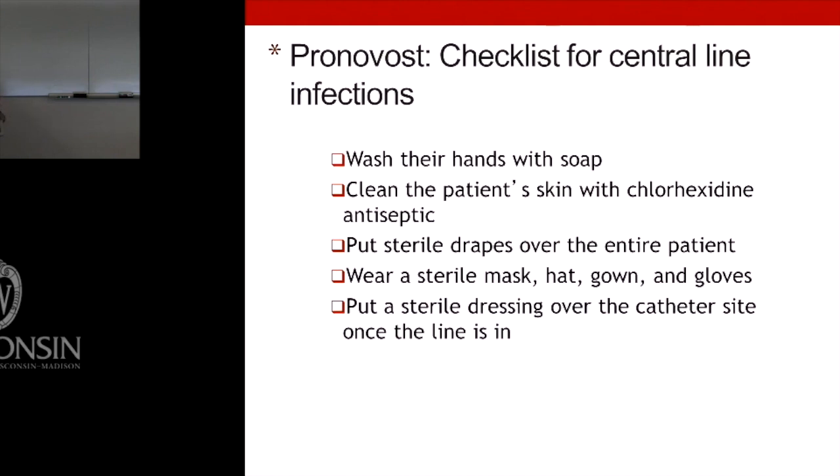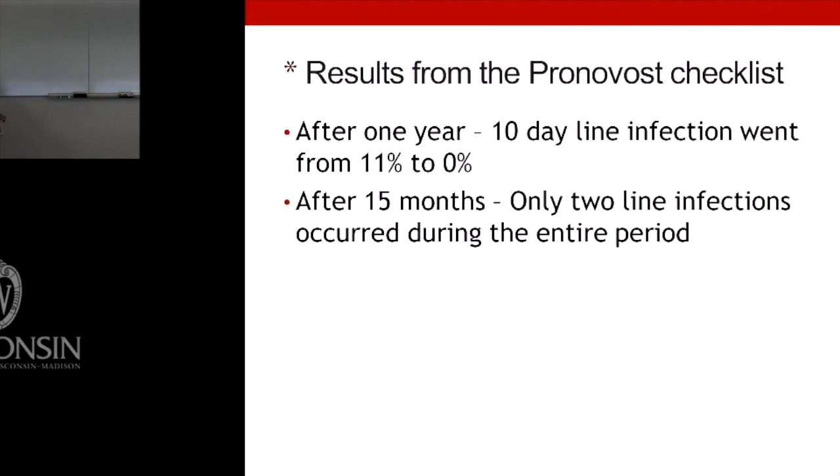After he showed that these steps are being missed, with the blessings of the hospital, the nurses were given the authority to say something when one of these steps was missed. When the doctor was doing it, usually there's a nurse around, and they were told that it was okay to say, "You missed a step, doctor." So that was the checklist, and the nurse would go through it as the doctor is putting in a central line, and after 1 year, they found that the 10-day central line infection rate went down from 11% to 0%, which is incredible.